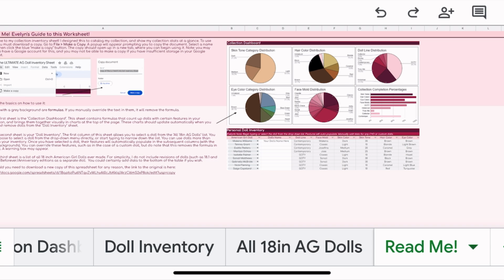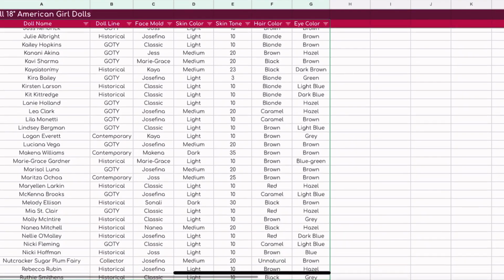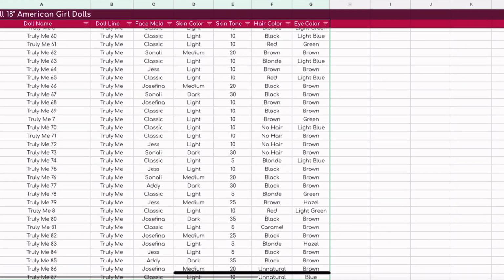It works well. Anyway, so if we go to the tab to the left here, this is the huge database of every single doll American Girl has ever come out with.